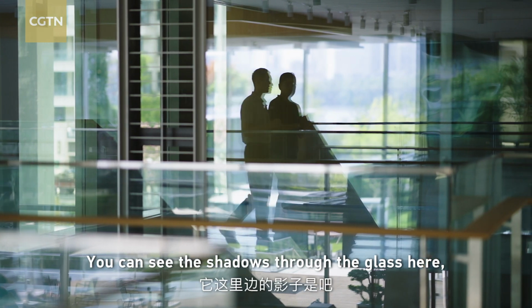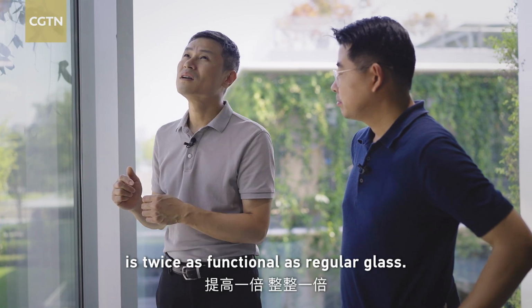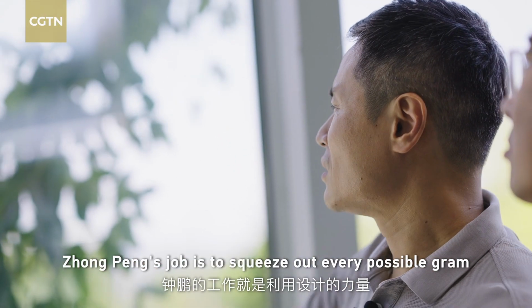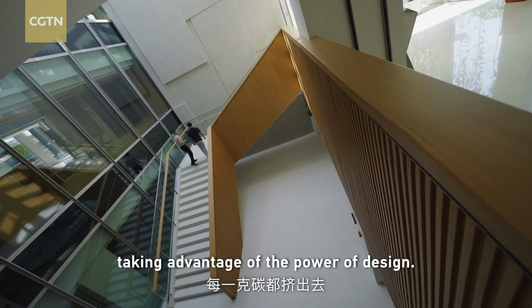Zhongpeng's job is to squeeze out every possible gram of carbon emission of this building, taking advantage of the power of design.